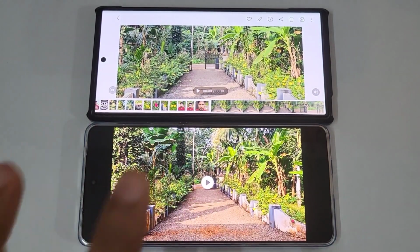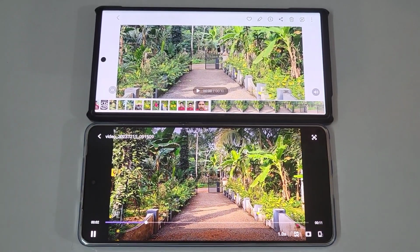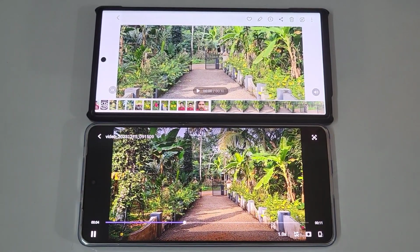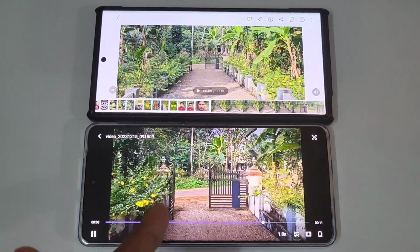Next is stabilization. So first of all, let me start from the iQOO 12. This is the 1080p at 60 fps with ultra stabilization. This is the maximum stabilization. Rear camera stabilization, 1080p at 60 fps with the ultra stabilization, in 3, 2, and go. I'm running really fast, so you can see it's stable.